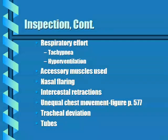Is there any nasal flaring? Do the nares flare out? Do they have intercostal retractions trying to get more oxygen in? Do they have an unequal chest movement? There's a figure on page 577 that shows that. Do they have a tracheal deviation? Any tubes in place? There's a figure on page 576 that shows the different respiratory patterns that someone may have.